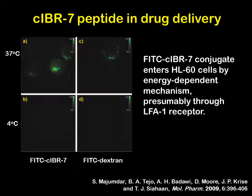And next, we used HL60 cells to study how the CIBR7 peptide enters the cells. Our result shows that this peptide enters the cell through an energy-dependent mechanism, presumably through the LFA1 receptor. CIBR7 peptide does not enter the cells indiscriminately, which proves our hypothesis that this peptide binds to a cell receptor in a specific way.